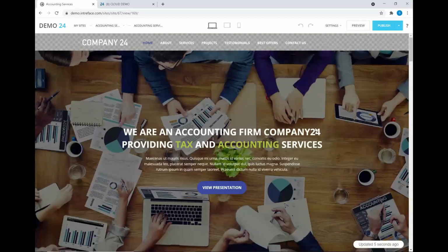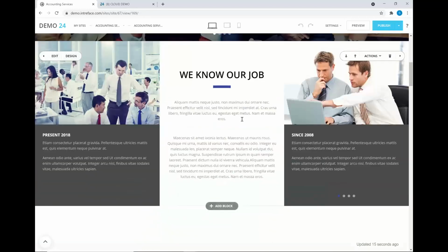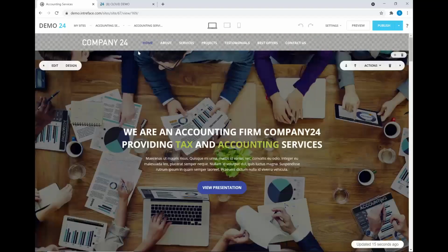Okay, and now it has used the template we've selected, it's brought through the colors. So now using that, it has started to create our very own site on the Bitrix24 Sites module.